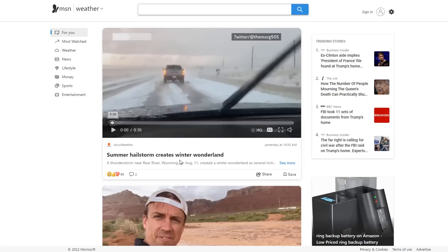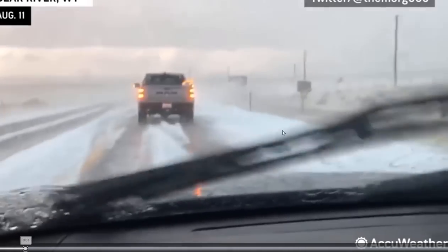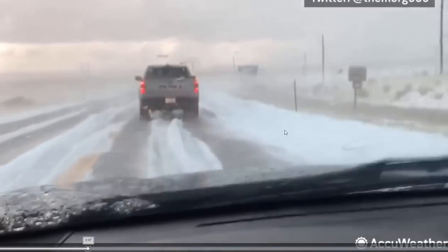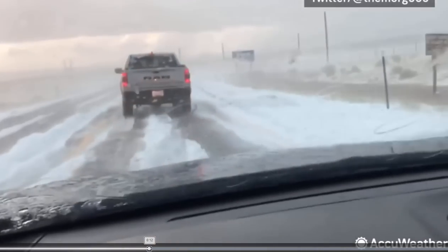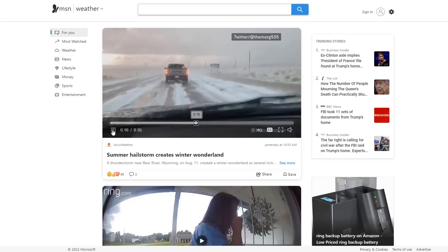And here's some amazing footage coming from yesterday. I thought I'd share these with you. Here is a summer hailstorm in Wyoming on the 11th. It looks like a snowstorm. Now, obviously, people are going very slow there. Similar hailstorms are taking place in Melbourne in Australia, all the way across the pond there.